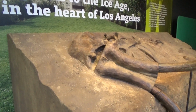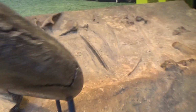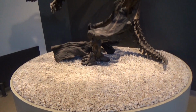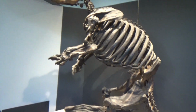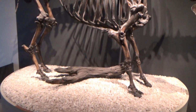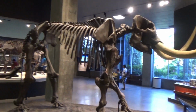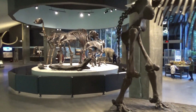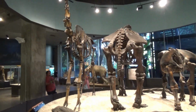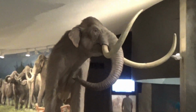First, I'm going to show you what's in the museum. Can you imagine a sloth 1,500 pounds? Antique bison? That must be really old to become an antique. Here's the Mastodon, and they've got several more of these skeletons and what looks like a stuffed Mastodon.